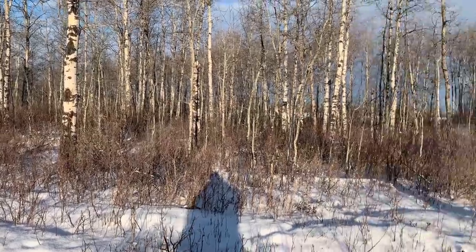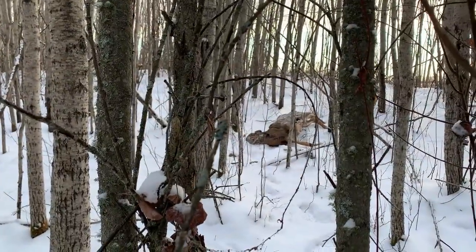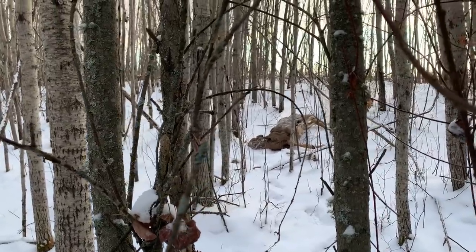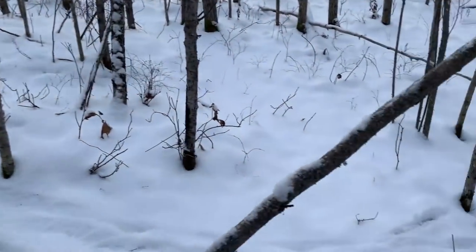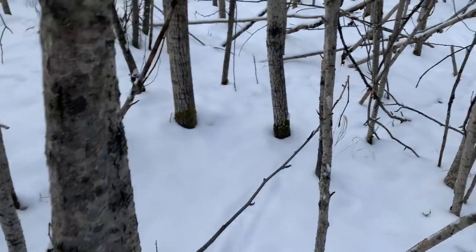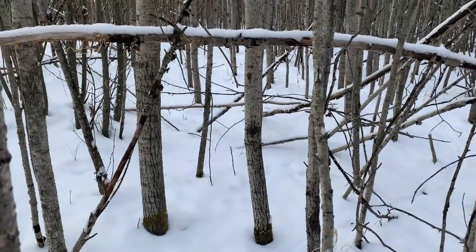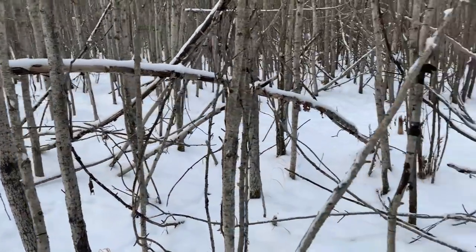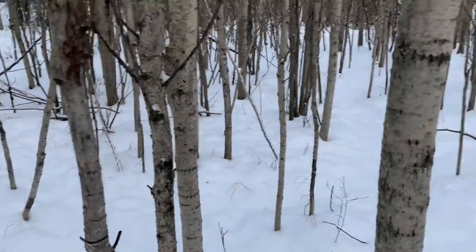Okay, catch you at the next set. Just drug this roadkill deer in here, looking for tracks. So over here, we've had a coyote come through, fresh. Another set over there just from while it was snowing, the rest of it's all covered up now, which is good.